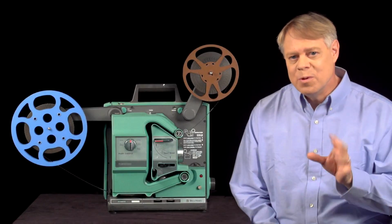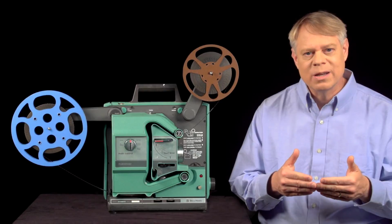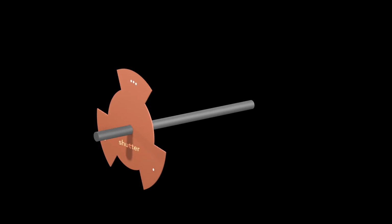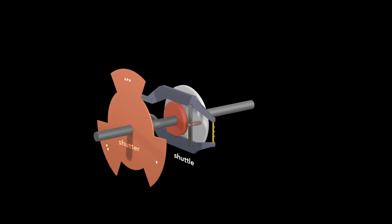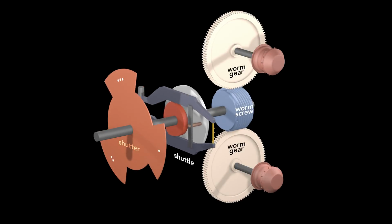To me, the most beautiful aspect of the film projector is how all the mechanisms are synced. The mechanisms are driven by a single rotating axle. The axle rotates the shutter and simultaneously turns the cam and advances the film. Behind the shuttle is a worm screw that drives 2 gears that are coaxial with the top and bottom sprockets.